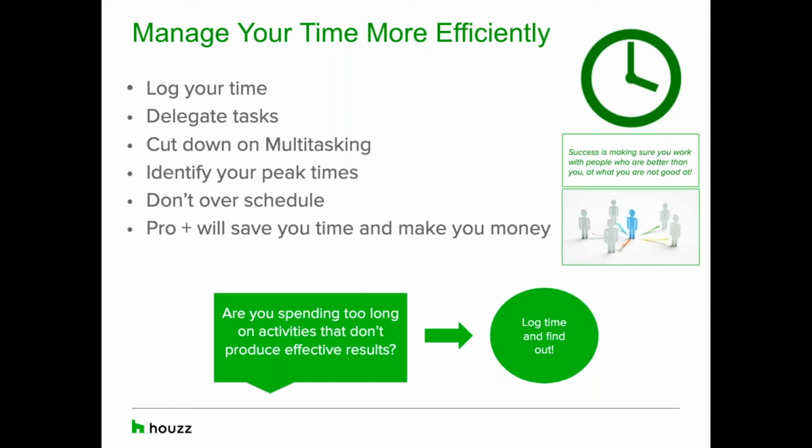Another tip is just having an organized plan for your day. It's the best way to manage your time, and just remember to allow space for the unexpected as well.